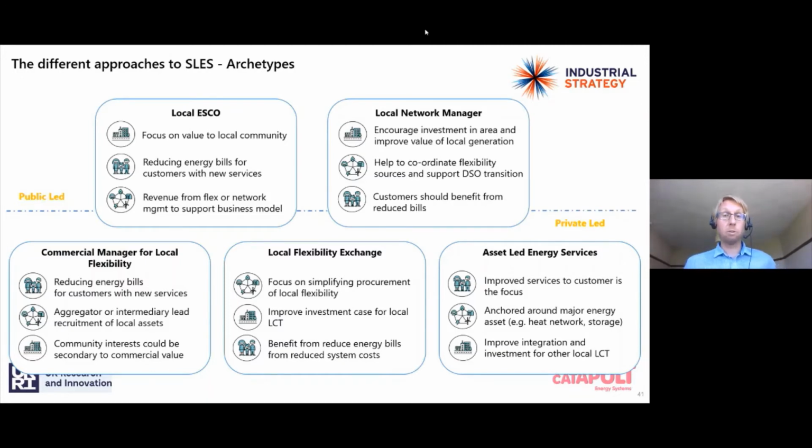On the fourth side, we've got something called local flexibility exchange. That's more about market creation than it is about asset ownership. Piccolo and some of the work they're doing within LEO is a good example of this, where we're trying to simplify the process for procuring local flexibility and allowing aggregators to interface easily into local network providers. And then finally, on the last side, it's usually something called asset-led energy services, where it's usually focused around big infrastructure projects like heat networks or large-scale battery storage, where we're looking to tie a service around a specific generation asset or a large-scale infrastructure project.